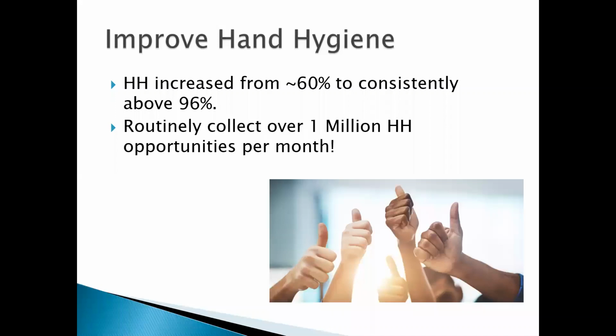We gain the ability to monitor day, evening, and night shifts, so no one's being left out anymore. And now we can use this individual data to coach employees on hand hygiene opportunities. So we get names and we get times, and we can help walk them through scenarios where they might not have thought was a time they needed to wash their hands before. So we've improved communication among staff regarding hand hygiene.